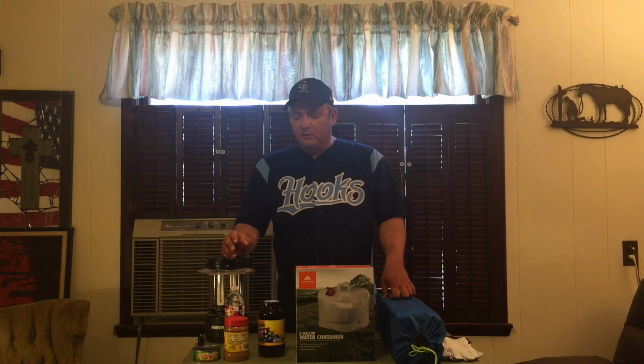Something else you're going to want, and this is kind of a 2-segment here, is food you don't need power to prepare. Think peanut butter and jelly, a loaf of bread. Something I have here is tuna fish, canned tuna fish. If you live in an area like we do, we're out in the country, so we were able to use the barbecue pit. I've got a propane grill that we could turn on and cook things with, but propane was limited.